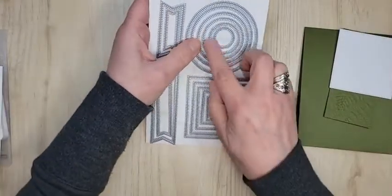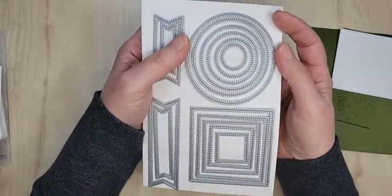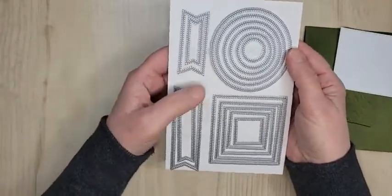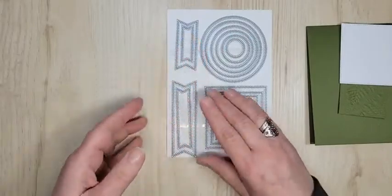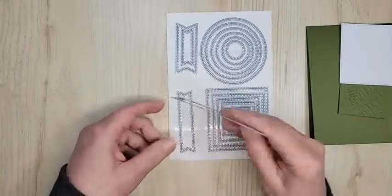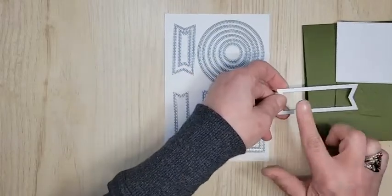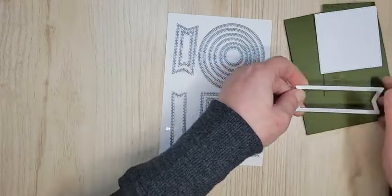So not only do we have a whole set of circles, and they have the stitching. I think you can see that on there, hopefully. Wait, I moved my card out of the way. Don't want to see that yet. And we have squares. These have been in so much use. And then you've got these banners, which are awesome. Whether you decide to use the entire banner or cut the end off and just use a part of it. Also very cool. You can do it.